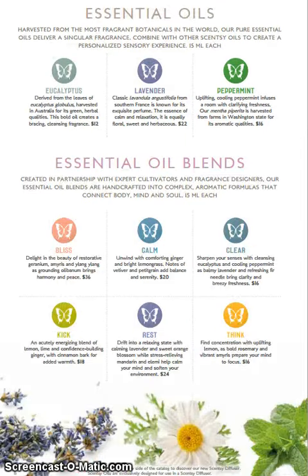Here are the essential oils. If you did not watch my video on the diffuser, please go back and do that because there's some really great information that I was able to share with you when I demoed the diffuser and gave you some pretty detailed information about how they work and what our oils are and that sort of thing. So these are the oils that we are offering. Right now we have eucalyptus, lavender, and peppermint as our essential oils.